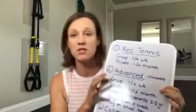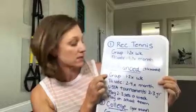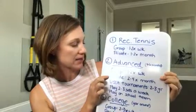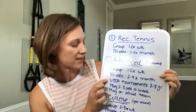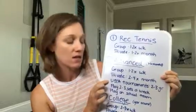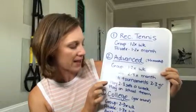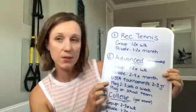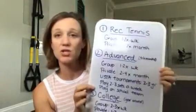The advanced tennis player usually picks tennis as their main sport 4 to 6 months out of the year. During that time, they are going to play tennis group lessons 1 to 2 times a week and private lessons 2 to 4 times a month. They're starting to establish a USTA profile, which is the United States Tennis Association, where they play tournaments, usually just within the state, 2 to 3 times a year. They'll play competitive sets with their friends, either on their tennis team or their neighbors, 2 to 3 sets a week. They'll also play on their high school or middle school tennis team. So that is track 2, your advanced track.